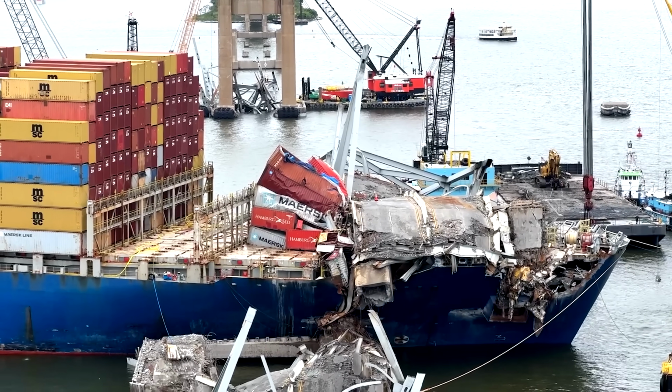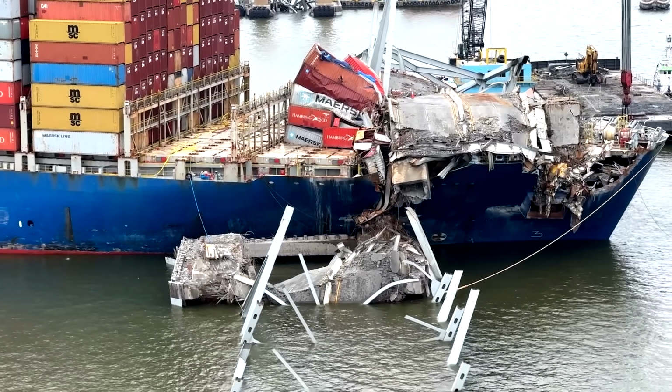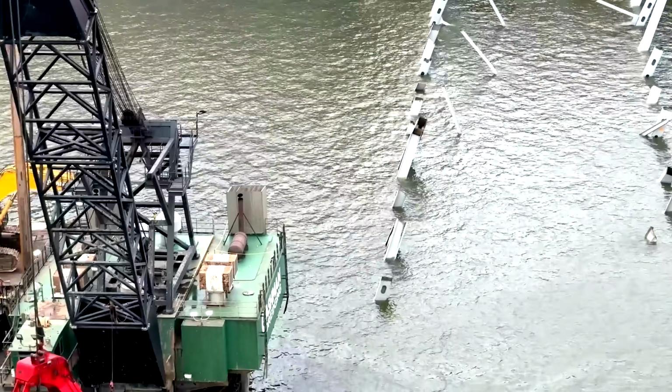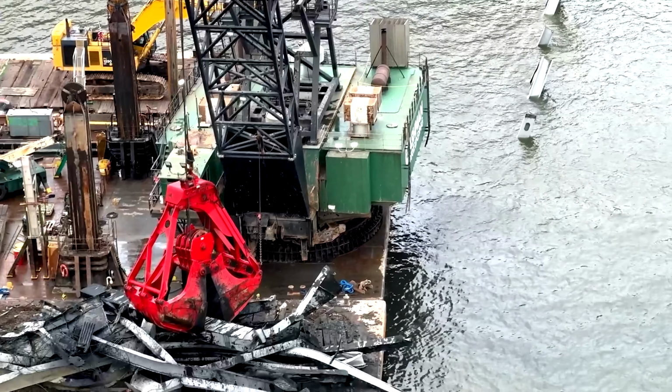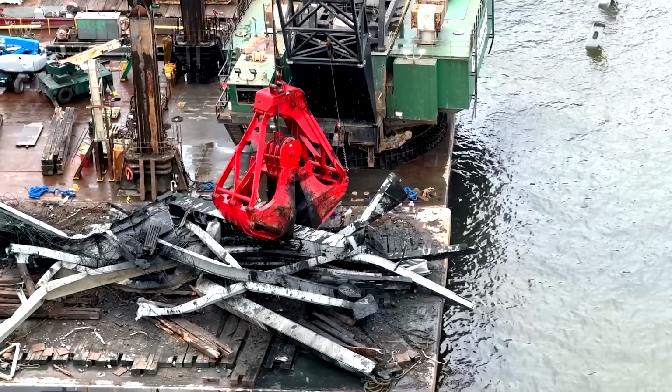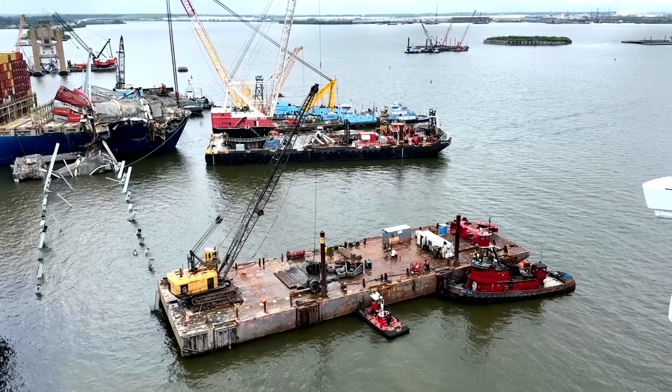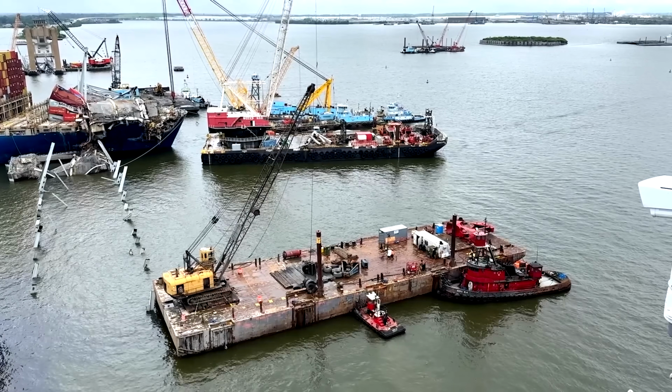And there's a great aerial view showing just the crushed containers there, and the 4-lane roadway still on the ship. So they still have a lot of work to do here to clear this channel, but look how much they're pulling up here. And even though they're using that smaller red claw, that claw can still pull up quite a bit of debris. So you have the 2 claws going at it.